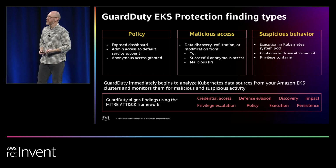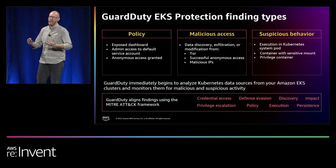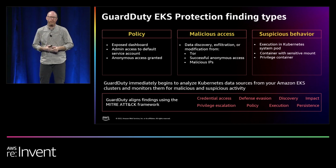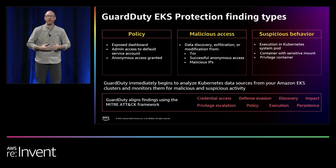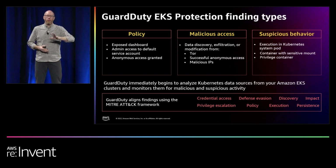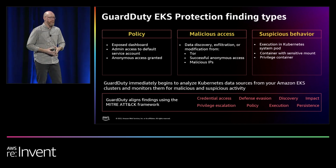And then the suspicious behavior aspect, looking for things that are not expected to happen in a Kubernetes environment or a container-based environment. So running executions in an actual Kubernetes pod, or a container being launched with very privileged access, access that might even allow it to get to the root operating system of the EC2 instance that it's actually running on. From that high level, we then generate findings in GuardDuty, and those are aligned along the finding types that you see at the bottom of the slide here.